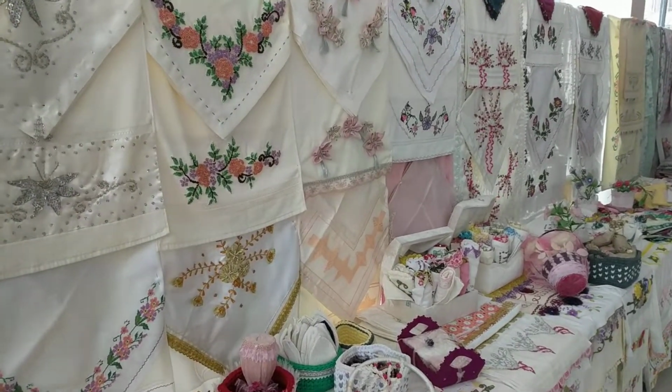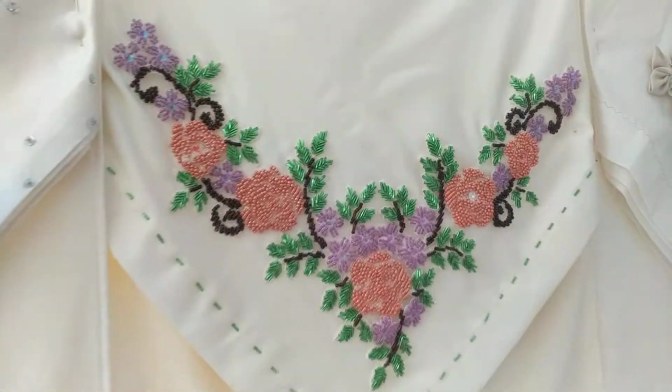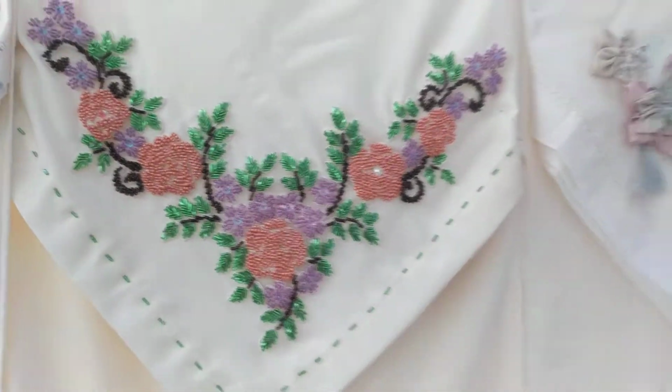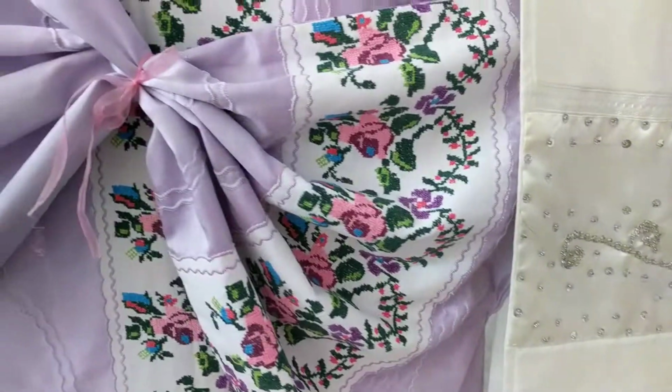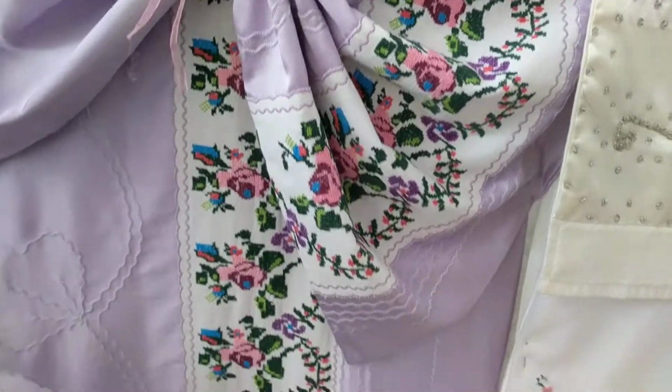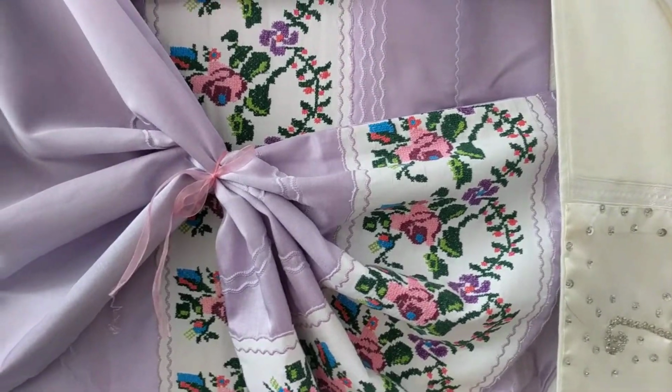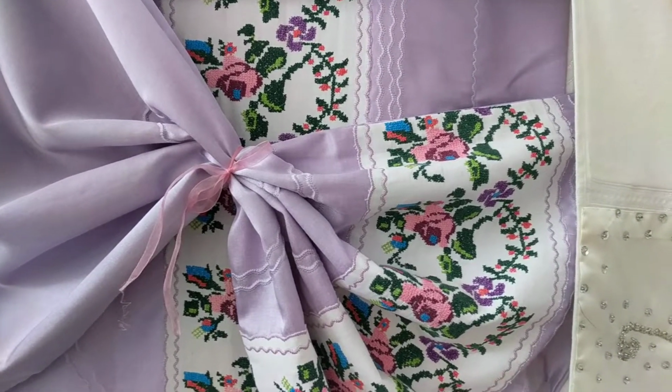Oh, this is lovely. Oh, there's another one. Oh my goodness. I think I did this when I was 13. I had this crochet, cross stitch.